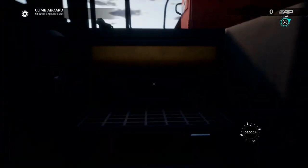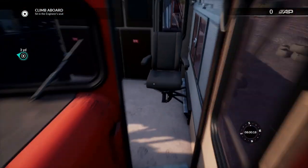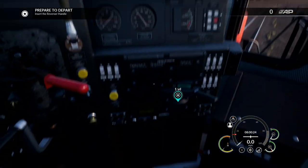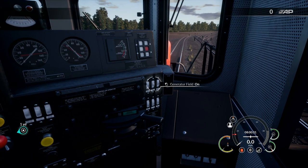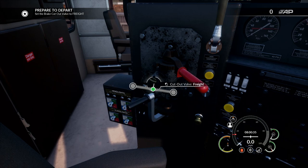So, see if we can climb up here. Fatty's not good at climbing. Go ahead and we'll jump in here. All right, we need to insert the reverser handle, set it to forward, turn on the generator field, set the cutout valve to freight.